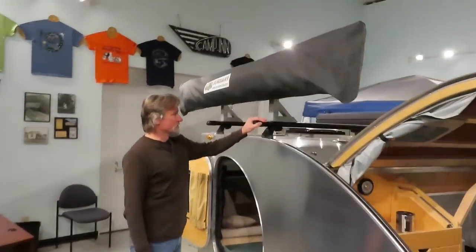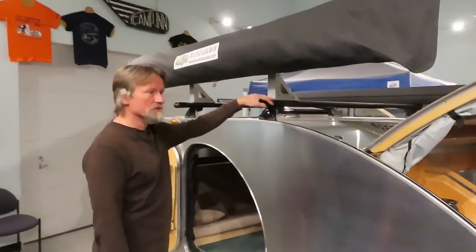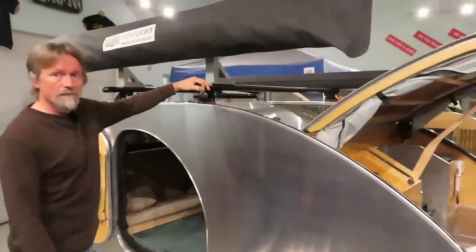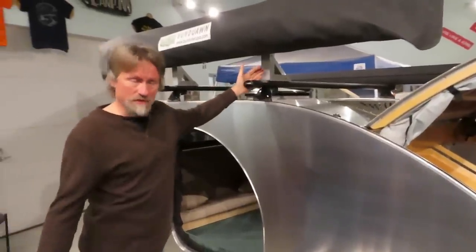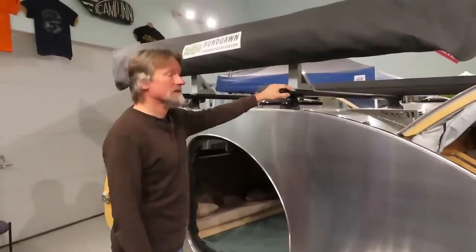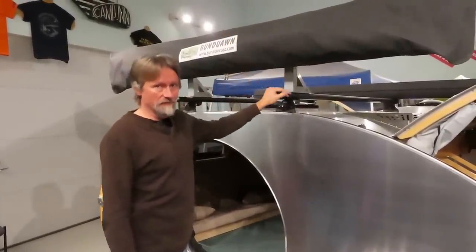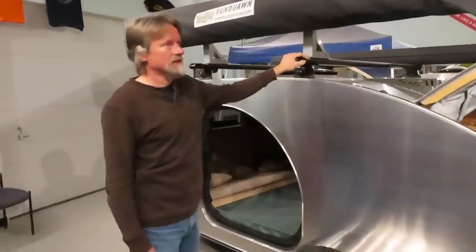Cosmo asked about roof racks. For years, we never even put roof racks on the showroom demonstrator. Otherwise, you've got to move camp just to go kayaking. You've got to move camp and take the camper with you. Notice in the last couple of years, what goes on the roof racks has really evolved to the roof rack need.